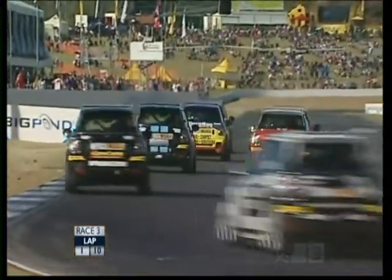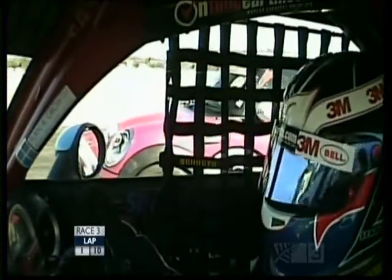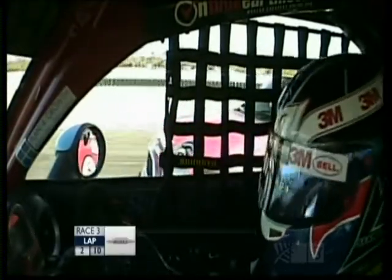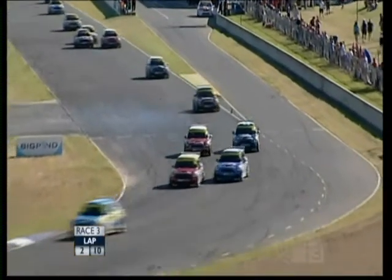See here, Canto getting up the inside of Sean Carter for the run-up onto the front straight. And 2x2 racing, very, very much a trademark of the Minis. Sean Carter on board now. We can just about look over and touch. We can adjust Dean Canto's mirror for him if we really needed to. I don't think he'd appreciate that somehow.